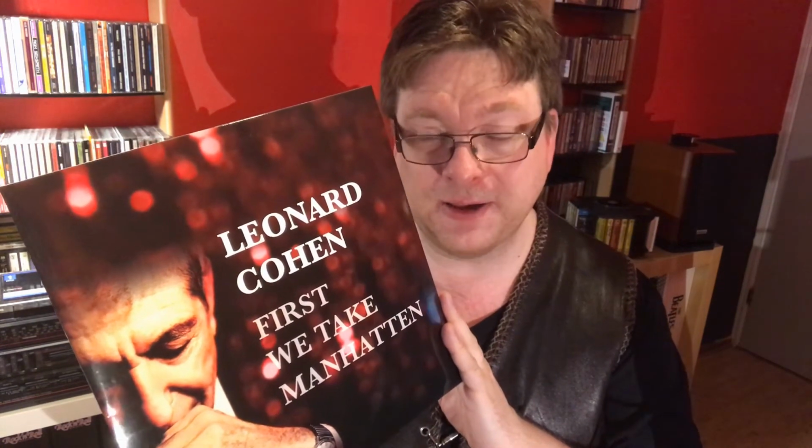Then we have another Leonard Cohen issue. First we take Manhattan. This is a live recording from the Beacon Theatre in New York in downtown Manhattan in 2009, and we have a nice collection of songs from the 60s, 70s, 80s and 90s. This is on the Swinging Dog Records, and this is an issue that you can't sell on Discogs.